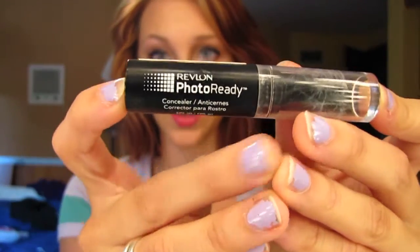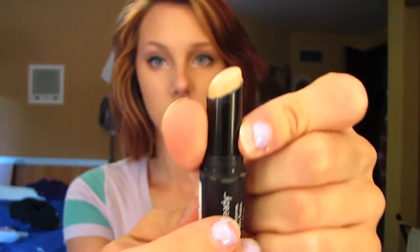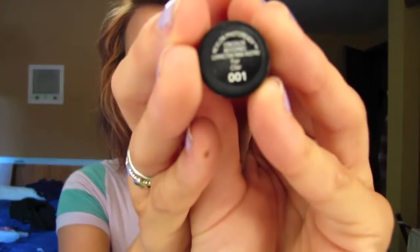And then my favorite concealer at the moment is the Revlon Photo Ready concealer. It's just a stick concealer, looks like that. The shade that I use is number 1 Fair. It's the lightest shade, I'm pretty sure. But I really only use concealer for under my eyes. I don't really have too much I need to cover other than my under eye circles. So I always get one shade lighter, so I really only need one concealer because I'm not putting it anywhere else really.